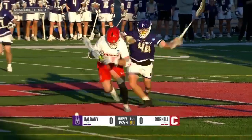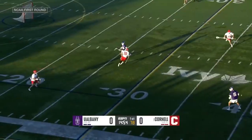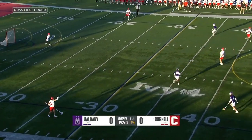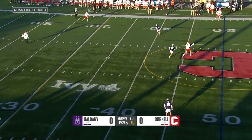Good. Let's see if he can put it on display today. Some high praise as we are underway in Ithaca, and it's the top seed, Cornell Big Red, that start with the ball in the home white. The Great Danes in the road purple.